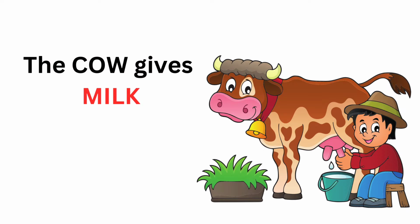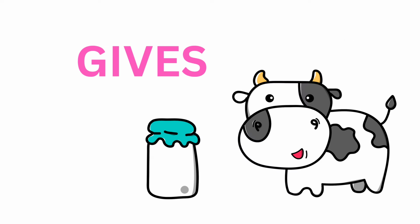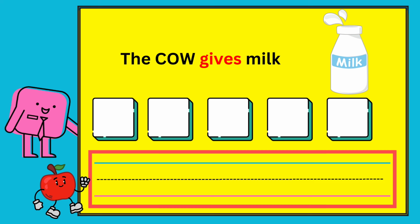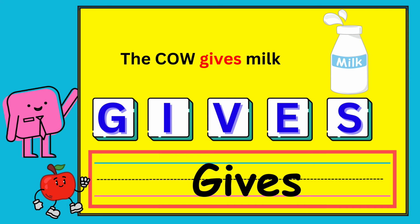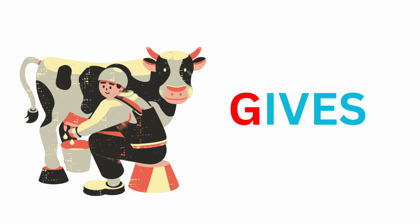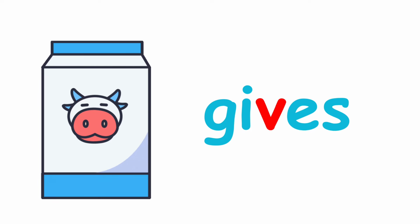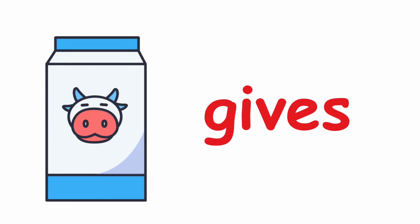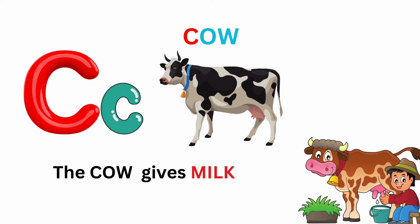The cow gives milk. Gives. G, I, V, E, S. The cow gives milk. G, I, V, E, S. The phonics gives. G, I, V, E, S. Gives. The cow gives milk. C for cow. The cow gives milk.